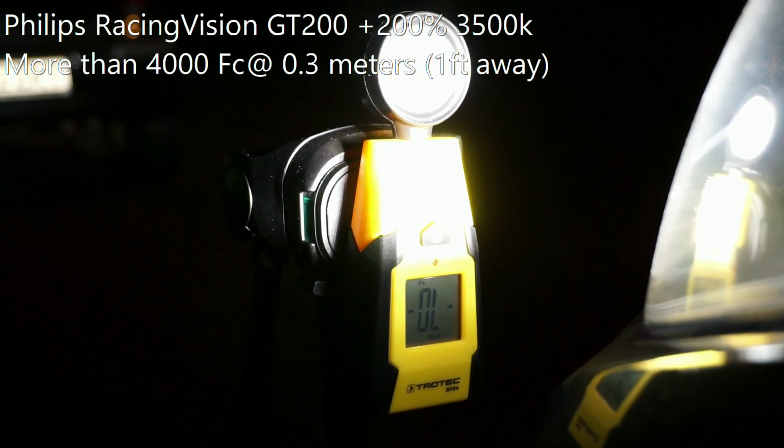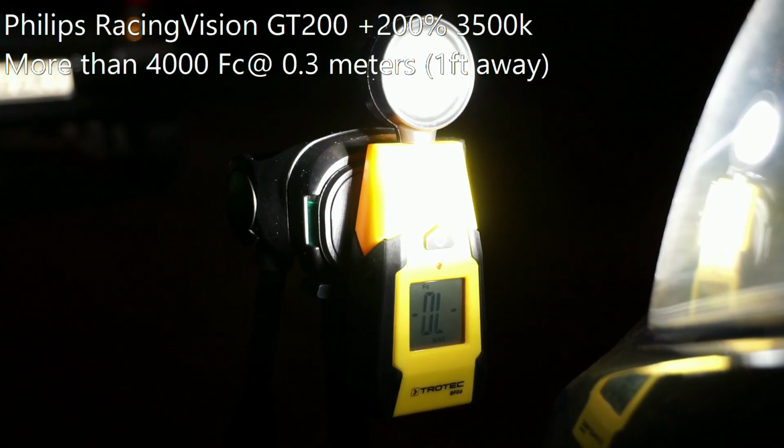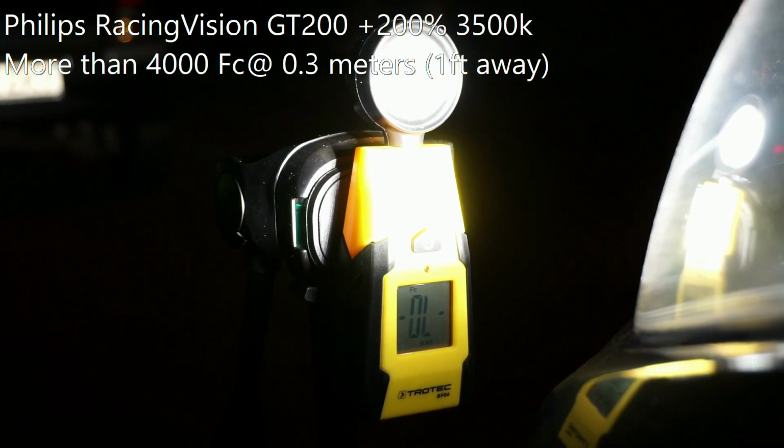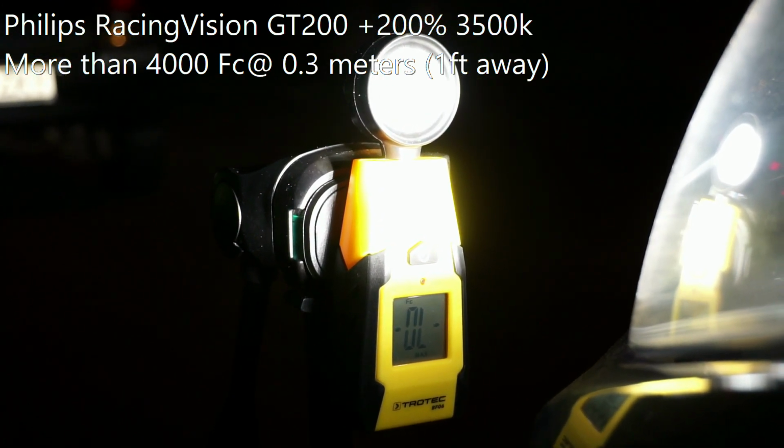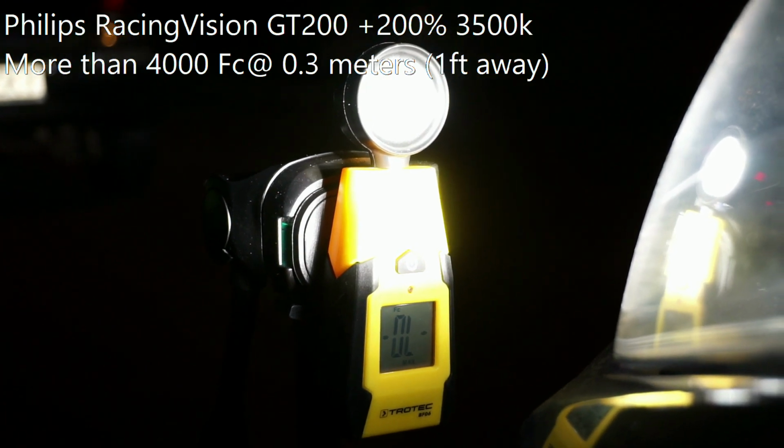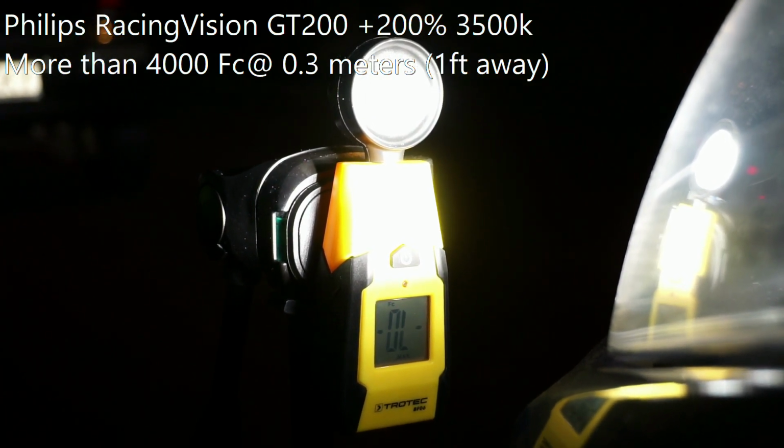Those had 3800 foot candela. RacingVision GT200 has beyond, above 4000.